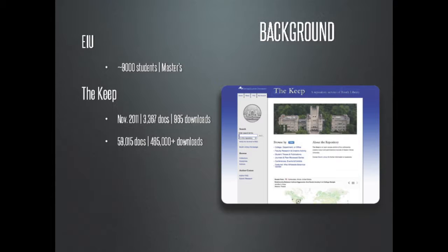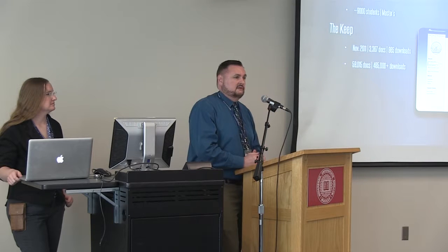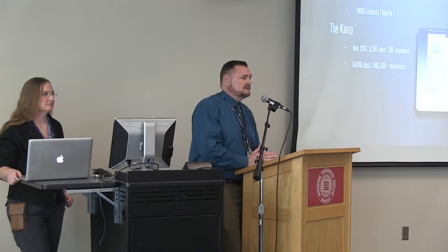This is our repository. It's a screenshot of it. It's called The Keep. It is built on the Digital Commons platform. I came on board with Eastern in November of 2010. I was a repurposed position. What they did was they took the circulation librarian position, and the Dean of Library Services wanted to start a repository. So he made it an institutional repository librarian.